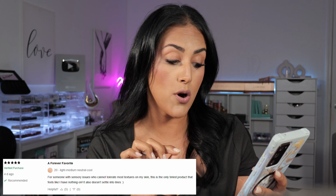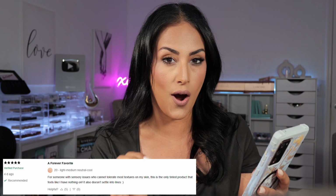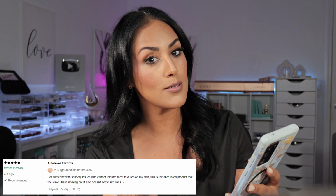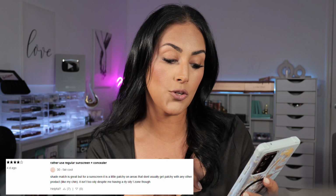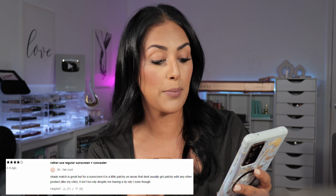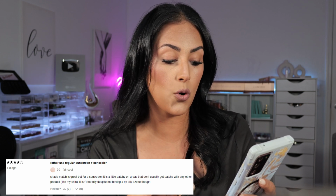The first one would be someone who provided a full-on 5-star rating. It says, for someone with sensory issues who cannot tolerate most textures on my skin, this is the only tinted product that feels like I have nothing on. It also doesn't settle into fine lines. Verified purchase, she provided 5 stars. Here we have someone who provided a 4-star rating. It says, shade match is great, but for a sunscreen, it's a little patchy on areas that don't usually get patchy with any other product, like my chin. It isn't too oily despite me having a really oily T-zone though. Okay, that's first impressions. Now this person does have combination skin, so that's something to be mindful of.